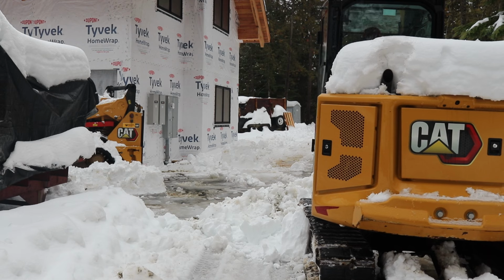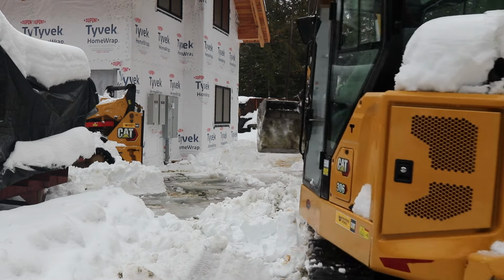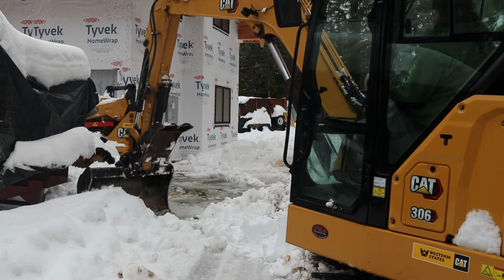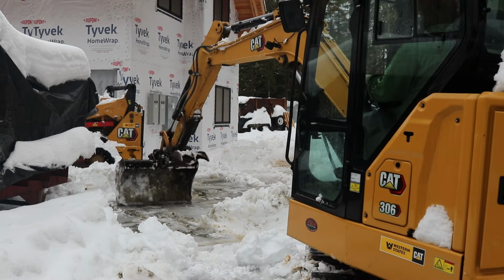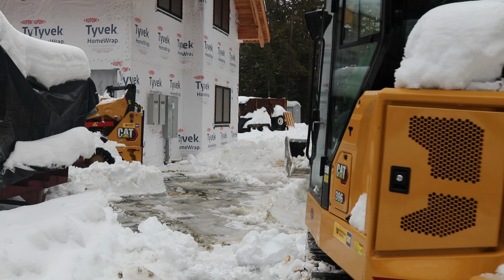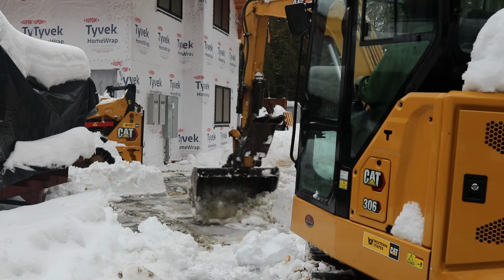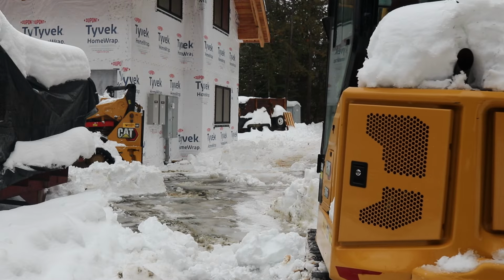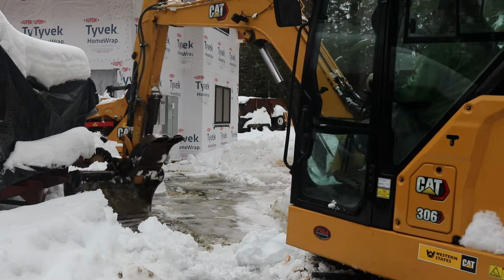These two pieces of equipment, the Cat 306 mini excavator and the Cat 259, are kind of our bread and butter. We use them for absolutely everything. They are the Swiss Army knives of equipment. The equipment really helps us solve problems and get things done a lot faster than we could any other way.